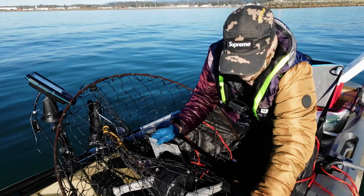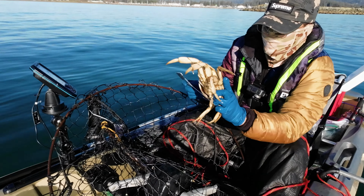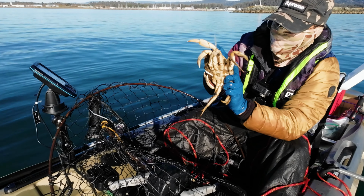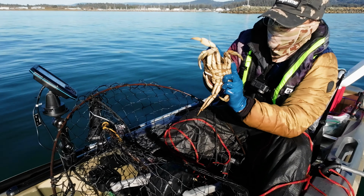Man. This is our second pot, we already have 3. It's crazy. So this one, it's a little small. I mean, it's 5 3/4, but I bet I'll get a bigger one than this. I want to let this one go. This one's a keeper, 6 inches. We have 4.